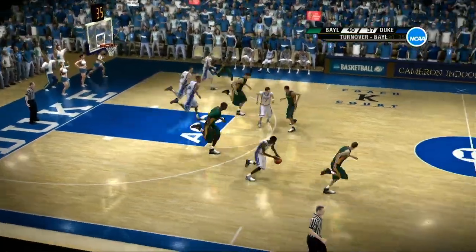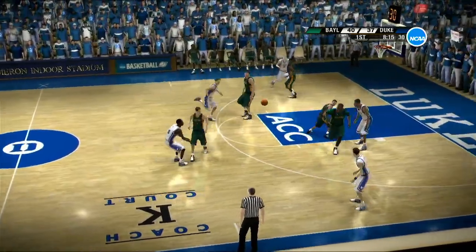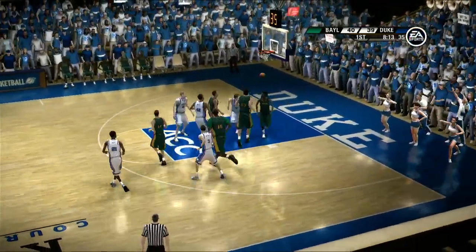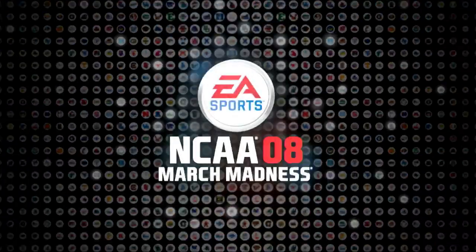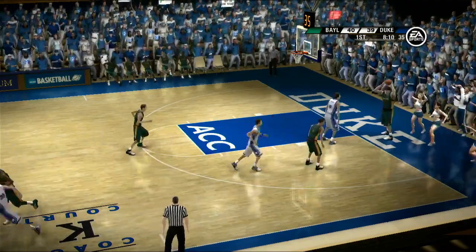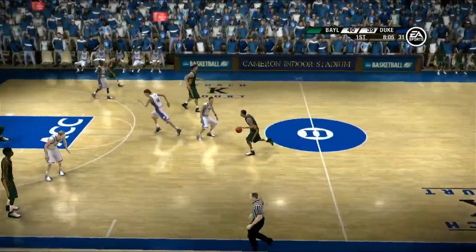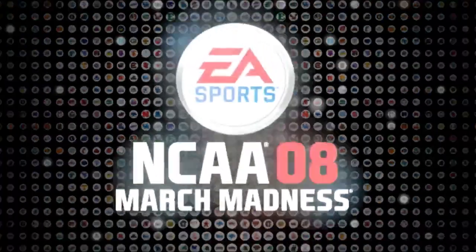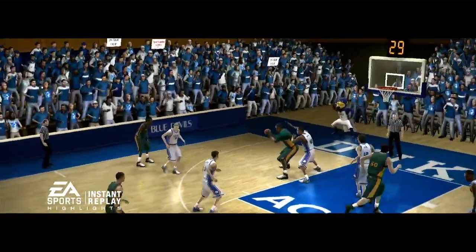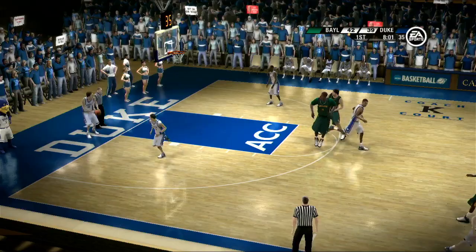To get it inside to the low block. Unable to so far. Nice job of packing it in defensively. Yeah, really doing a great job packing it in, then a great job of anticipating that lateral pass. Here's the replay. With a little baby hook. I tell you, didn't waste any time. He got the ball in the right position. And then what it does, it keeps the defensive player away from blocking the shot when you make that turn.